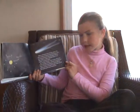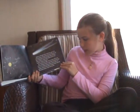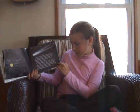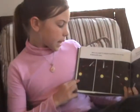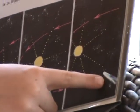The sun gives off light, we all know that, but it also throws off tiny little parts of itself, even tinier than atoms. These particles push the dust and gases away from the head of a comet. That's why the tail always points away from the sun. When the comet is moving towards the sun, the tail is behind the head. But when a comet moves away from the sun, the tail is in front of the head. But it's still called a tail.